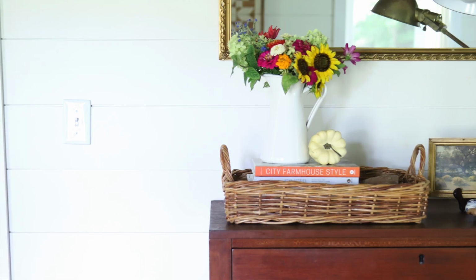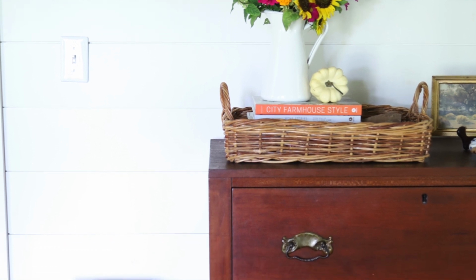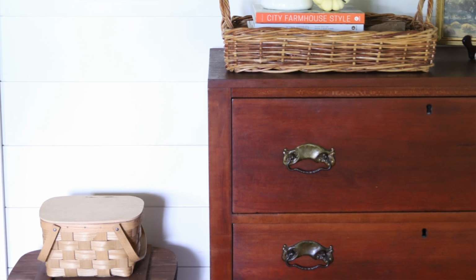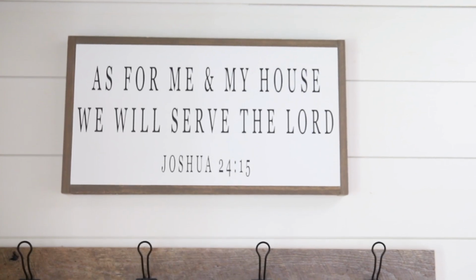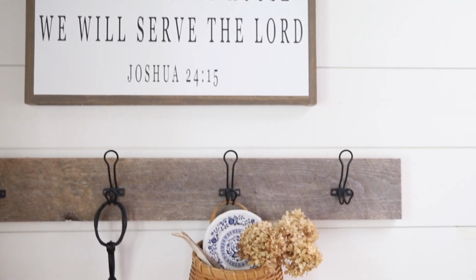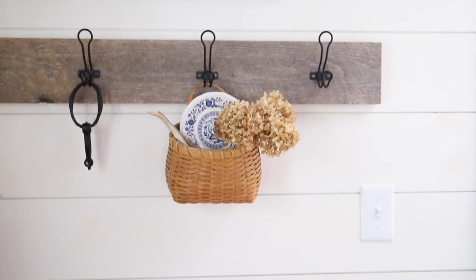So what I do put in here has to have form and function because it is such a small room. I like bringing in baskets, not just in the fall, but all year round. And I love being able to put crafts or sewing supplies in these baskets here. And then I also like hanging baskets. So I used one of the hanging baskets and added some dried hydrangeas from our hydrangea bush, some little antlers, and then a blue and white plate that I collected over the years.